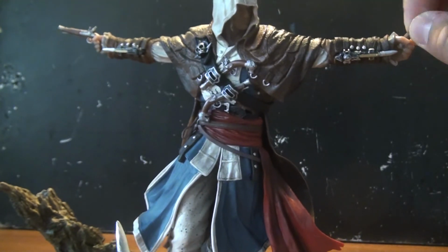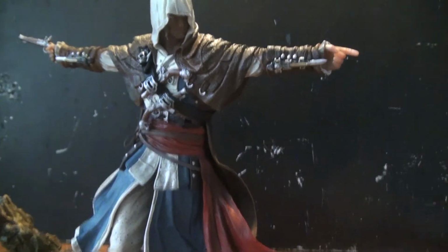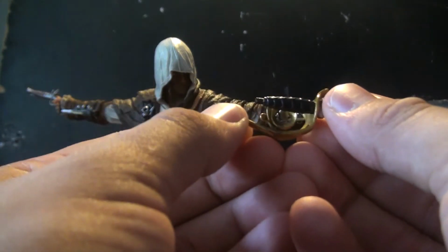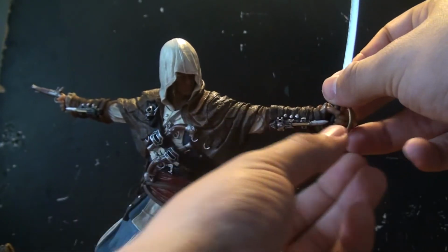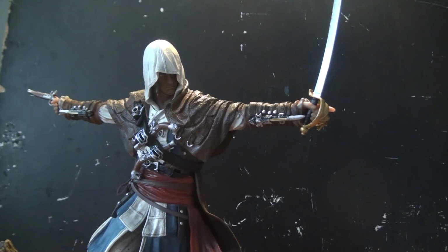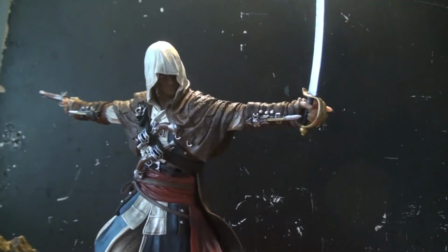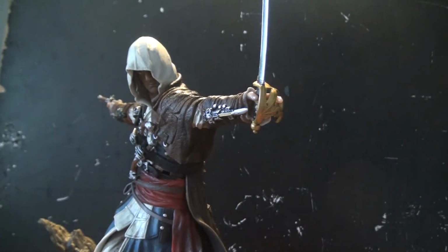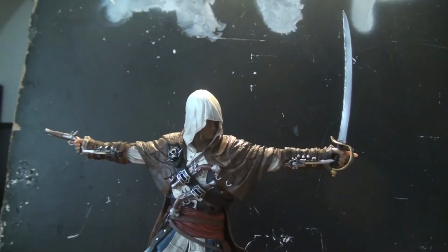take the sword, if you really want, into his hand. One thing you have to do is pop this bottom piece open, and then you can slide the sword into Edward's hand if you want. Like so. And it does actually look pretty cool. It does look a little awkward at the same time, especially because his finger is pointing out of the blade. But from the side though, it doesn't look too bad at all.